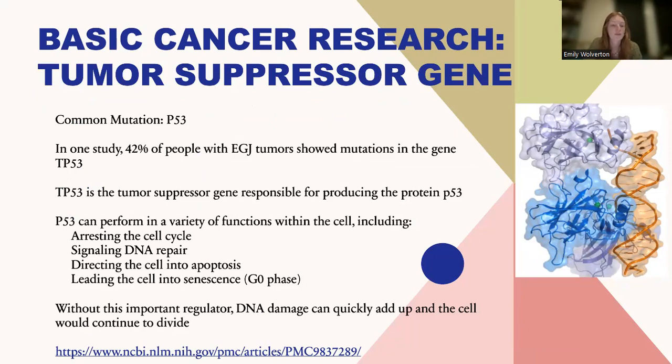So it does a variety of functions, which includes arresting the cell cycle, signaling DNA repair, like double and single strand breaks and mismatches, directing cells into apoptosis when they are no longer functional, leading the cell into senescence or G0 phase when they do not need to be reproducing. So without this important regulator, DNA damage can quickly add up and the cell would continue to divide, creating more cells with the damage.